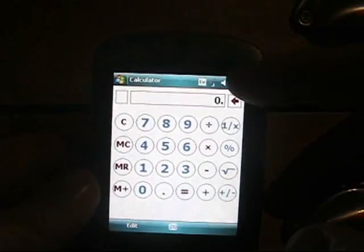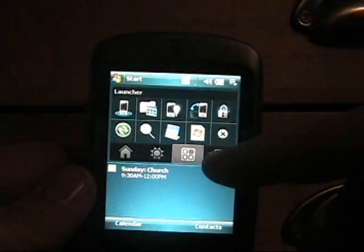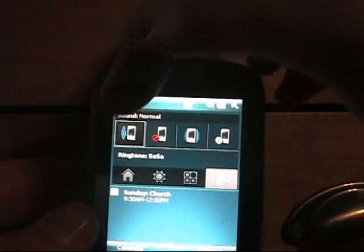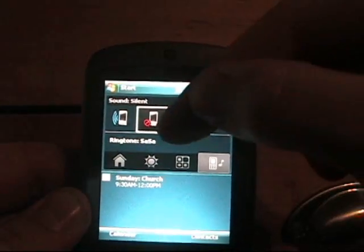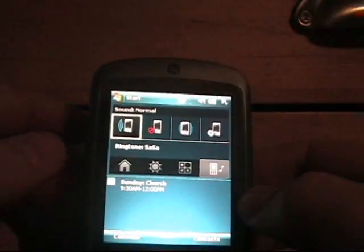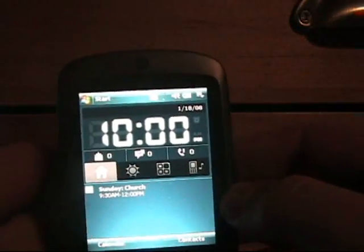So quite handy if you want a quick way to get to your calculator. And then last but not least, you have kind of your sound profile screens where you can go from normal to silent to vibrate and so on and so forth. You can also change your ringers directly from there. So some nice little quick things you can hop around and get to.